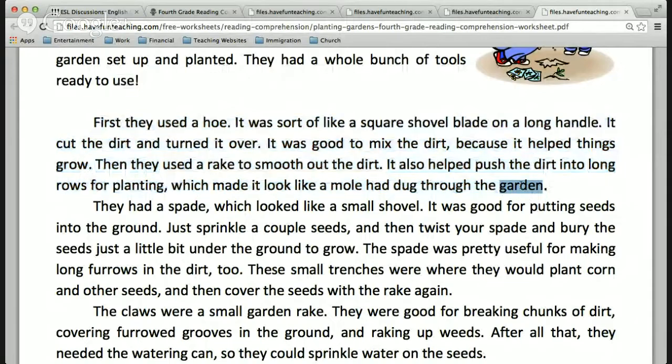First, they used a hoe. It was sort of like a square oval blade on a long handle. It cut the dirt and turned it over. It was good to mix the dirt because it helped things grow. Then they used a rake to smooth out the dirt. It also helped push the dirt into long rows for planting, which made it look like a mole had dug through the garden.